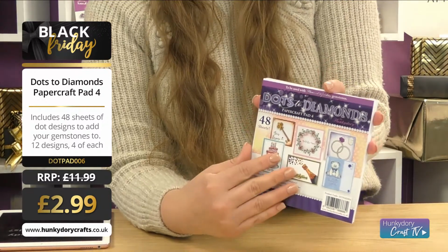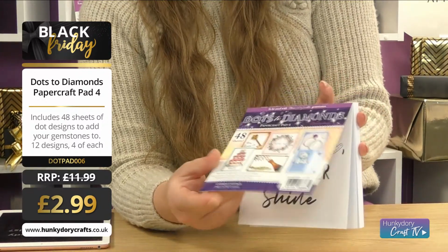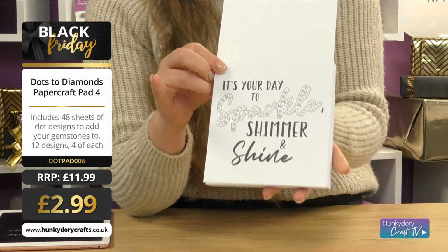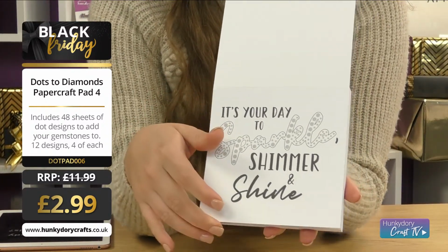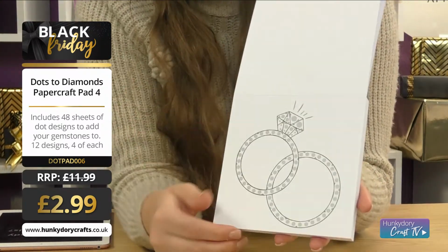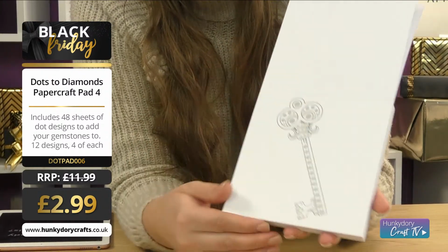It's kind of like a paint by numbers type of feel. So what you're going to get here is you're going to get images. You'll get images, some of them are text like this one, and you can see that you've got all of these dot spacings on, which are perfectly designed to fit your gemstones. They're a little bit smaller, so you won't be able to see those when your gemstones are placed on them, but these are perfect. I mean, wedding cards and engagement cards, you get 4 of each design in here.